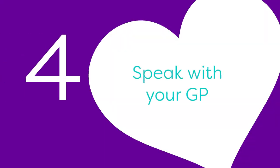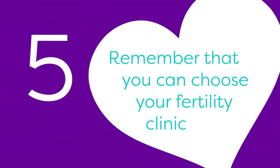Step 4, speak with your GP, and if you think you're eligible for NHS funding, they will be able to confirm that and can refer you to a fertility clinic for treatment. Step 5, you must remember that you can choose your fertility clinic. Your GP can provide you with a full list of local IVF clinics which have been approved by your CCG. You can choose whichever one of these clinics you wish to, including private clinics like Care Fertility, for example.